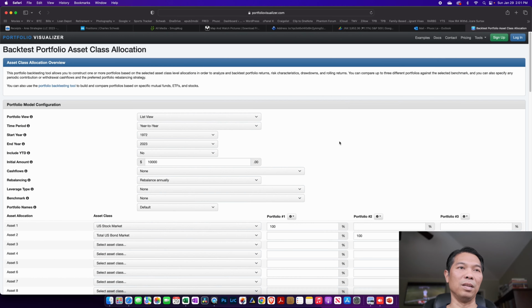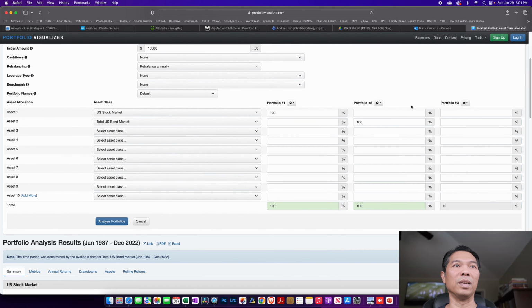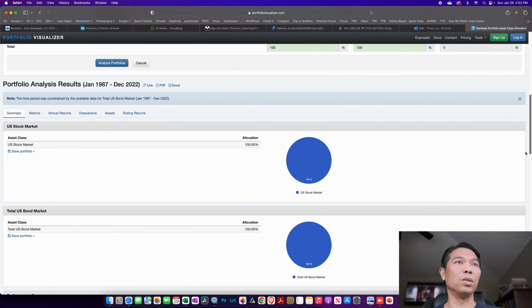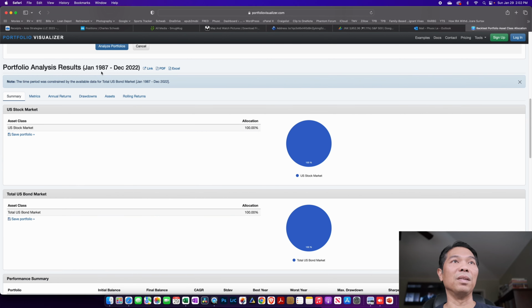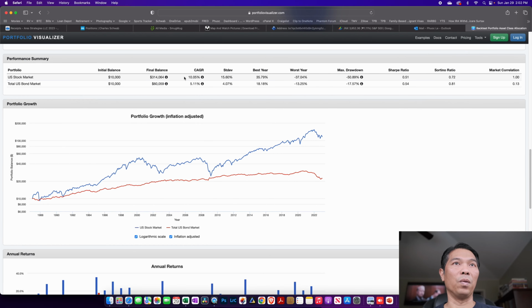So what I have here is Portfolio Visualizer, and I'm putting in here a portfolio that is 100% stocks in Portfolio 1, and then 100% bonds in Portfolio 2. And this is just using the US stock market and the US bond market. I'm running it for the maximum time period that Portfolio Visualizer has data for. So the result is showing from 1987 to 2022. So that's quite a bit of time. We're talking something like 39 years here. And over 39 years, this is the result for 100% stocks and 100% bonds.